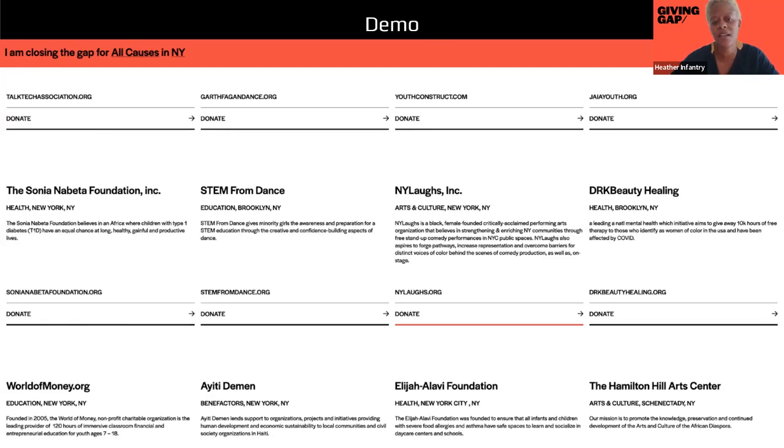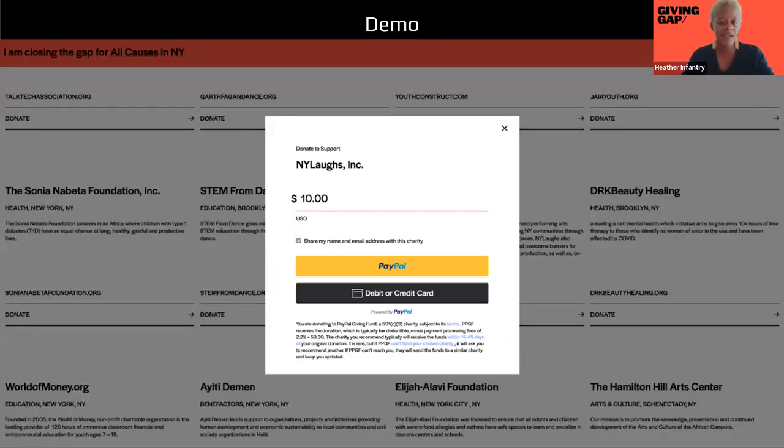If you were to click on New York, this shows a portion view of all the organizations in the state of New York. And what you'll see here is not only the name of the organization and the city that they're located within that state, we provide a short descriptor or mission statement associated with that organization, and then a link for you to donate.